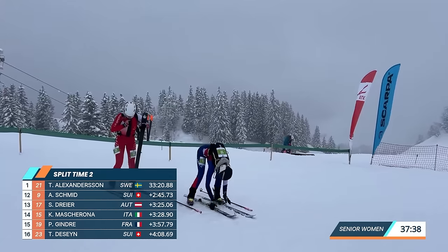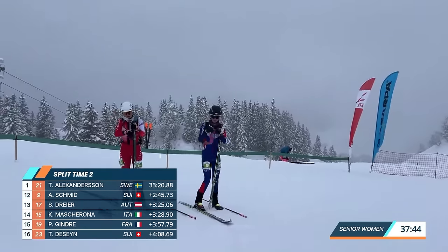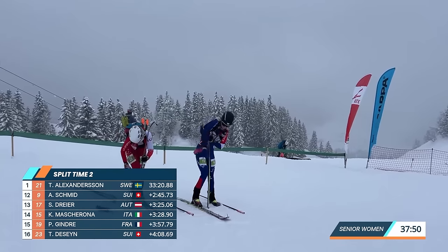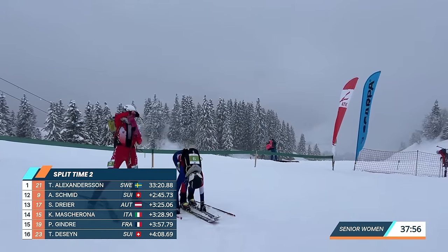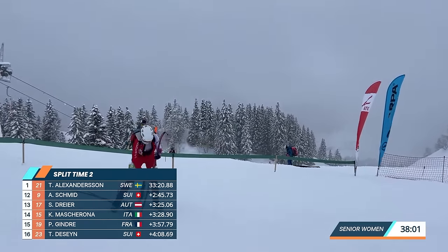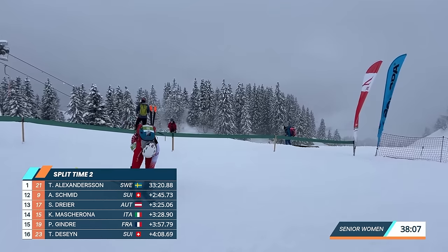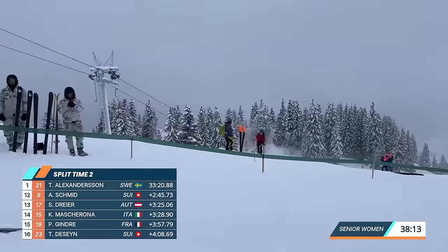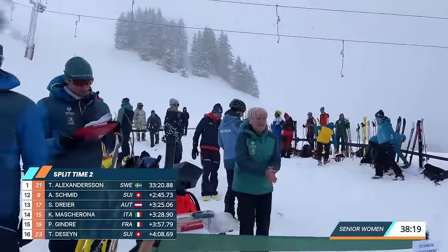And this is Perrine Gindre and Thibaut Dessaigne. Thibaut was on the podium last year in the World Championships U20 category. So, no, sorry, I've made a mistake. She was on the podium. She was third in the U20 women during the 2022 season. Yeah, in the European Championships. And she's quite young, first year in the senior category. And she's doing great, because being 16th at this level of racing, it's really impressive.